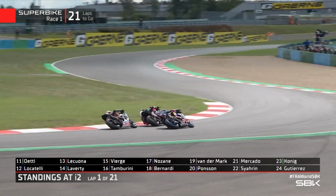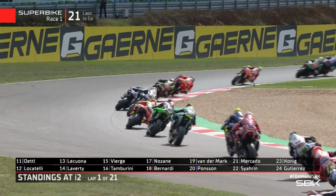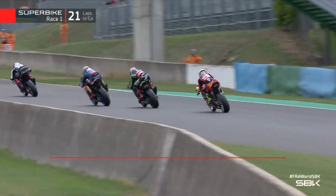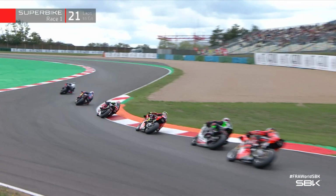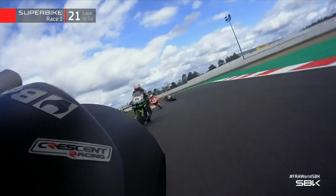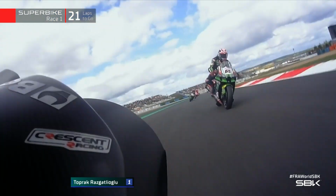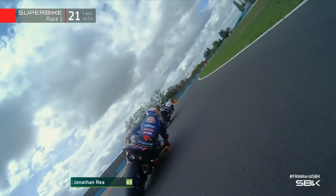Razgatlioglu wide. Razgatlioglu gives up the position as they come through the 180. It's Scott Redding who has hit the front for BMW. First front row start of the season for Redding and BMW, and they look like they may even lead to the end of lap number 1 here in race 1. Razgatlioglu straight back onto his tail. Rea in close attendance as well, and crucially Alvaro Bautista has now got up into 4th position. Alex Lowes scrapping with Michael Ruben Rinaldi behind.